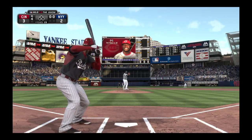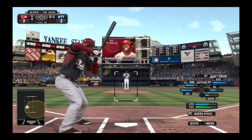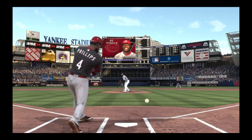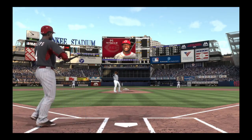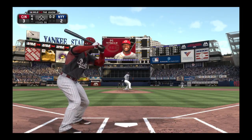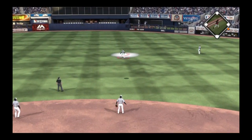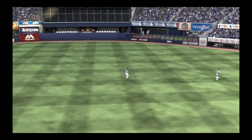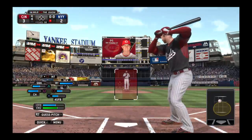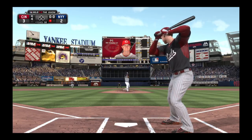Leading off for the Reds, second baseman, Brandon Phillips. Fouled back. Sabathia ready with the 0-1. And he just gets a piece there as this is chopped foul. And he swings at the fastball here and lifts it into the air to shallow center. Ellsbury comes on now, and he has it. One down. So one away here with the bases empty, and that'll bring in the right fielder, Jay Bruce.